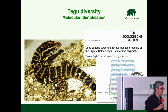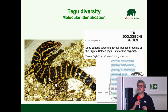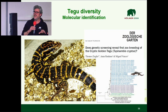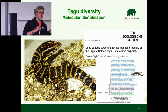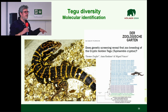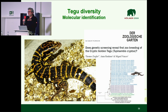Also our zoo animals need genetic screening. This is a tegu, a lizard from South America, and if you check zoo databases, every zoo in the world keeps the same species, a species described by Carl von Linné in 1758, so more than 250 years ago. But since then 6 new species have been described. We did genetic analysis and found out, oops, there is more than one species. So if we do not consider this, we mix individuals in zoos which do not belong together.